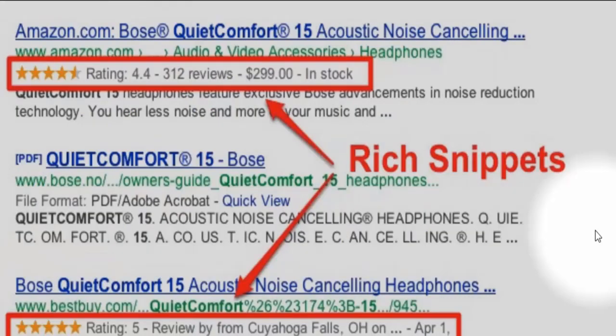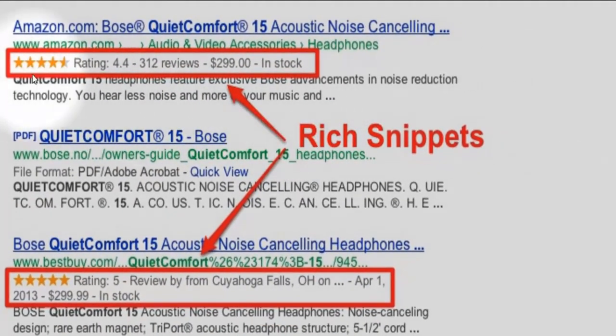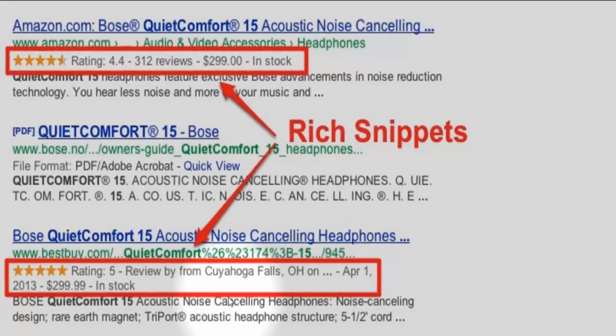You can see this result also, where it displays a rating, number of reviews, price, availability of the stock, etc. So when you search for Bose QuietComfort, and if you're in a mood to buy this product, then obviously you will be clicking any of these search results compared to this PDF. So even if this PDF is in a higher ranking compared to this lower search result, over a course of time, this third or lower search result will move up in the search positions because of higher CTR.